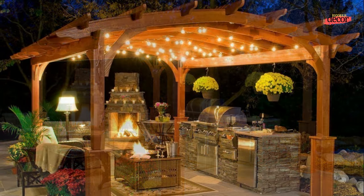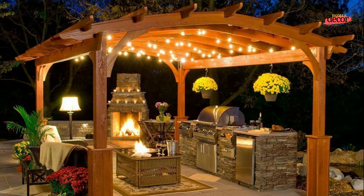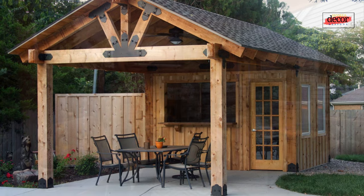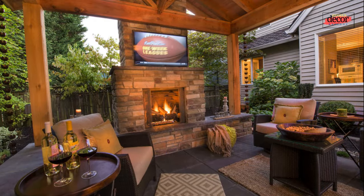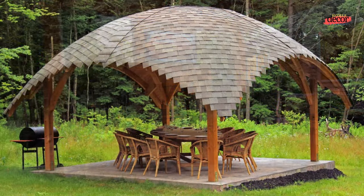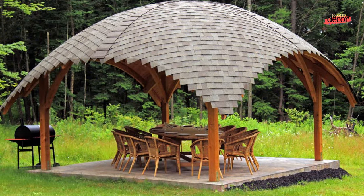Third, let in the light. Use light curtains or sheer fabrics instead of solid walls to maintain a sense of openness and airiness. Fourth, accessorize wisely. Introduce pops of color or personalized touches through throw pillows, rugs, or decorative items, but avoid overcrowding the space. What to put in a small backyard gazebo?